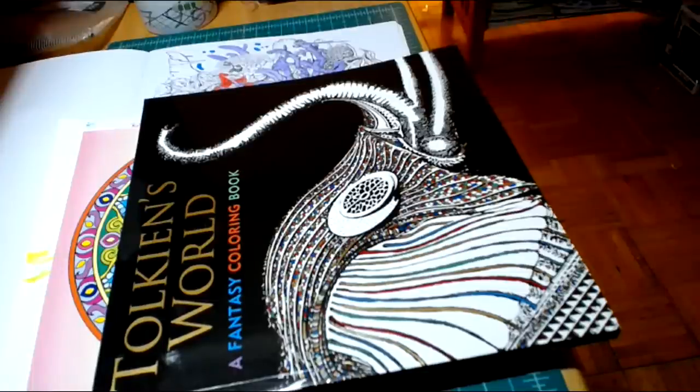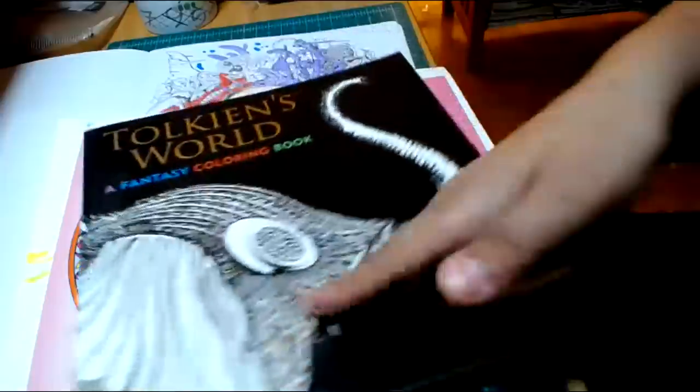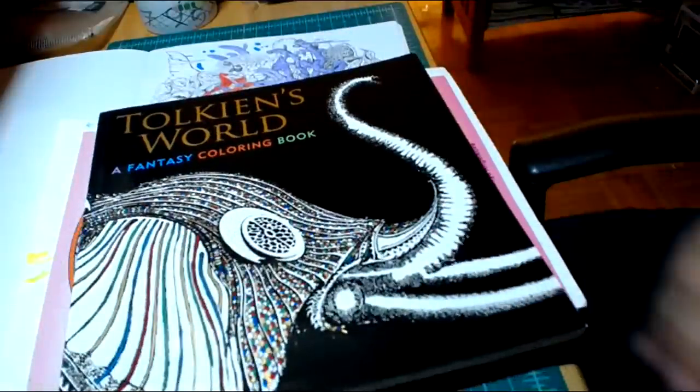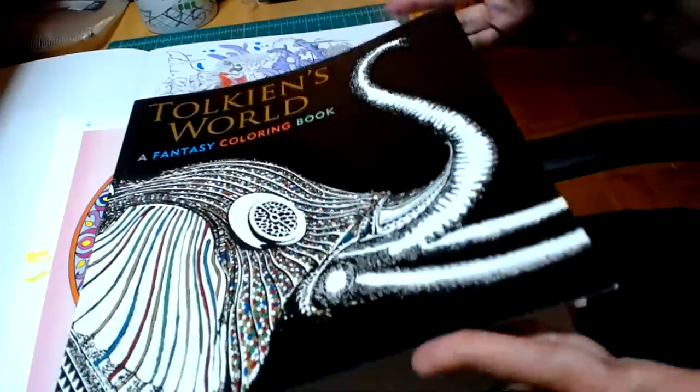Gee, Becky. Becky sees this one and goes, oh, I know that one. This one is called Tolkien's World. Now, Becky, before I saw this one on your channel, I actually saw this over at Michelle Color's. She was doing a picture from it, and I'm like, what book is that from? And it actually had some interesting pictures in this book.